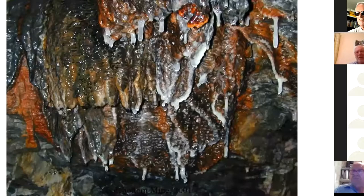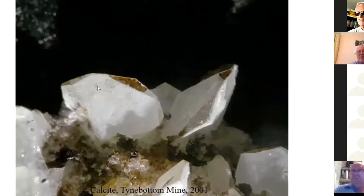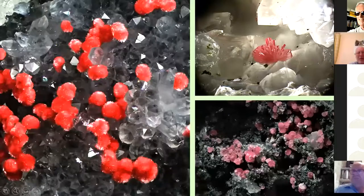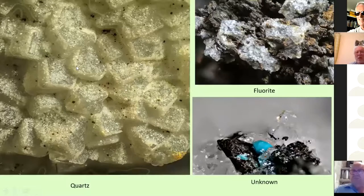This is looking back out to the exit. You can see what it's like as you're going out, so it's a fairly easy walk in. But you get calcite, nice calcite scalenohedra with calcite crystals, aragonite with a little pink hue on it, erythrite, that's the best one I've got, only one, lovely, that's a micro, it's about a millimeter across there. Erythrite again, quartz with some sort of coating on it, an unknown blue one, and a really rotten fluorite.